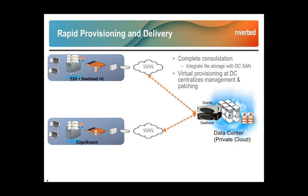Now, that booting over the WAN process could sound scary, but again, part of the Granite value is, I mentioned that algorithm before where the Granite Core appliance knows how to make sense of how all the blocks in a SAN are related to each other. So when we first request a power on from the branch VMware, it's going to request to read a block, which is going to be the first boot block of a Windows server. The Granite Edge at this point won't have that block because, of course, we've only just provisioned that server in the data center, so it requests the first block from the Granite Core.